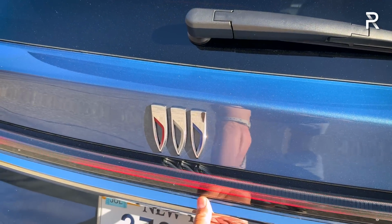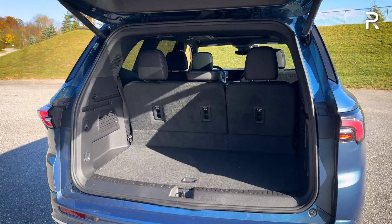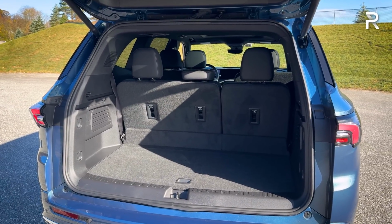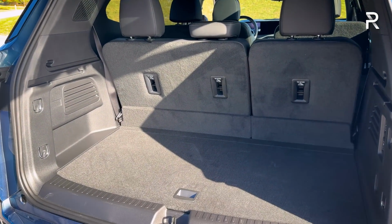And then looking at the cargo area, you can see the Enclave, being one of the biggest vehicles in the segment, has pretty much the same cargo capacity as its cousins. So with the third row seat up, which is standard, you get just under 23 cubic feet of storage space, which is definitely large. This is actually the biggest in the class when you don't count its other GM siblings.